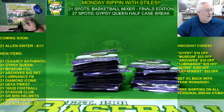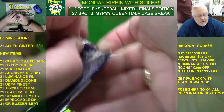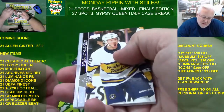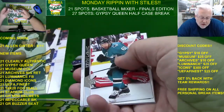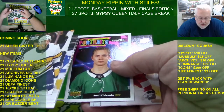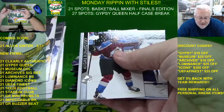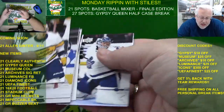How are we doing here? They could find a better team than the Maple Leafs to put on the cover. Well, it is what it is. Ryan Johansson, Cam Fowler, Justin Falk, Kevin LeBlanc. Rookie portraits of Joel Kiviranta. Kiviranta. Yeah. Madison Bowie. Andre Burakovsky. And Frederick Anderson.